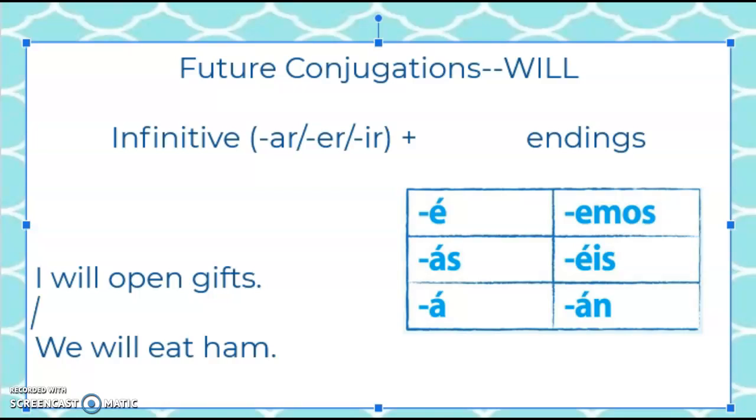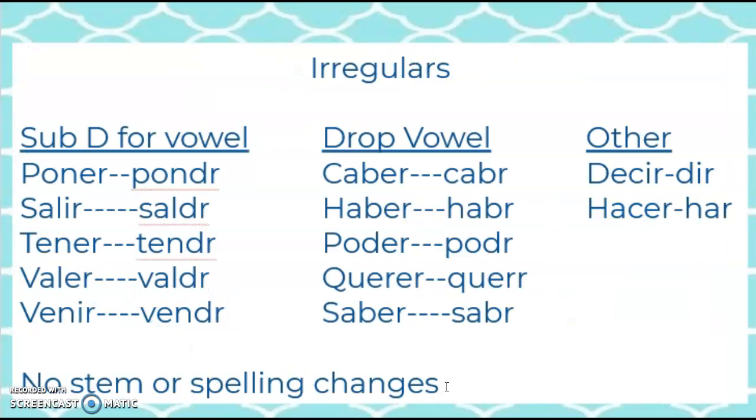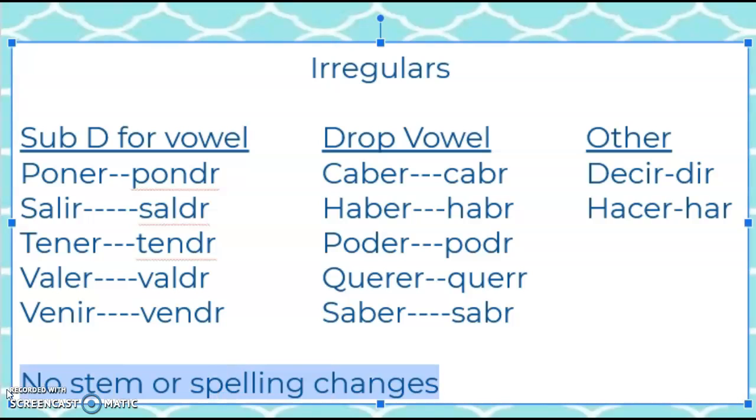So for instance, if I want to say I will open gifts, abrir is to open. So my I ending is é for abriré regalos. We will eat ham. Comer is to eat. To do the "we will" part, I add emos onto the very end of the word: comeremos jamón.